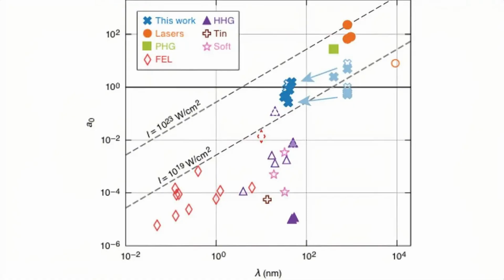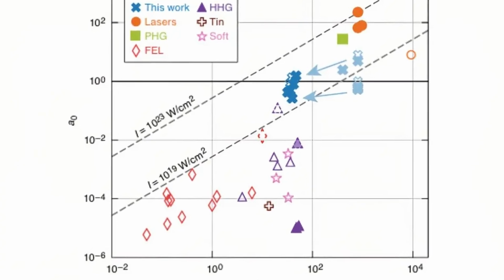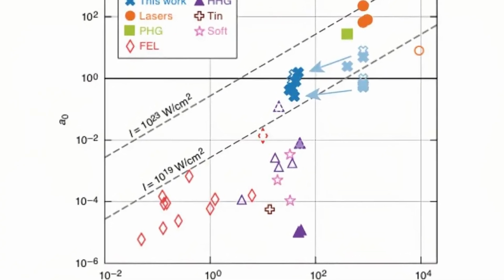This process does not just generate high-energy light. It generates structured high-energy light, something rarely achieved in the extreme ultraviolet. And it fills a gap in our technological toolkit, one that's usually too high for traditional optics and too complex for many large-scale accelerators. This was not just a concept that looked good on paper.